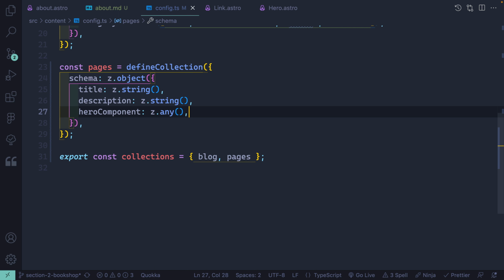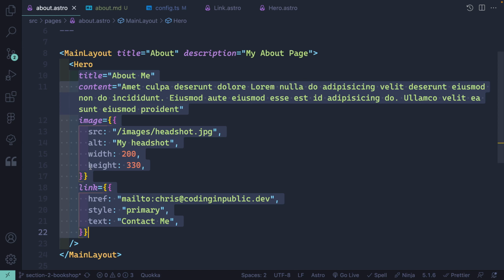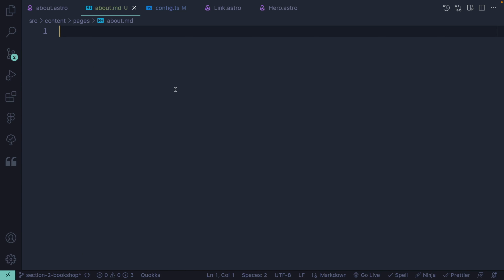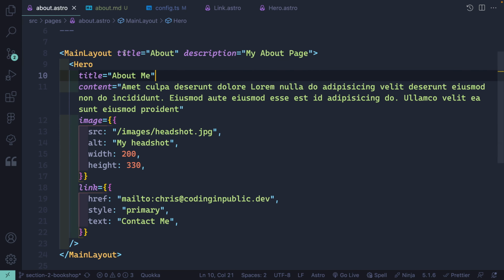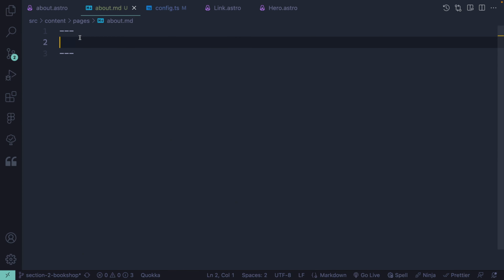So again, what we're trying to do is separate the data from the rendering. So the rendering is going to be this about page right here. The data I want to live in this about.md file, which again is part of my content collections. So let's go ahead and add some front matter up here. And basically all I want to do is take everything that's templated here and put it over here in my about.md file. So for instance, I would want this title and this description. So I can just copy it out just like this, and we can drop this in right here.